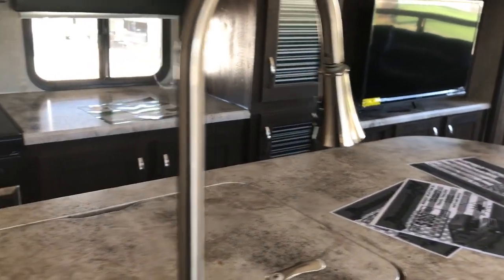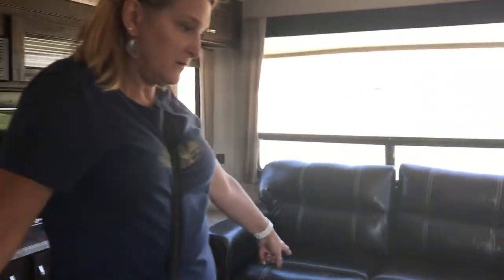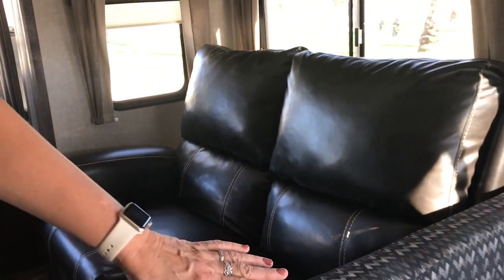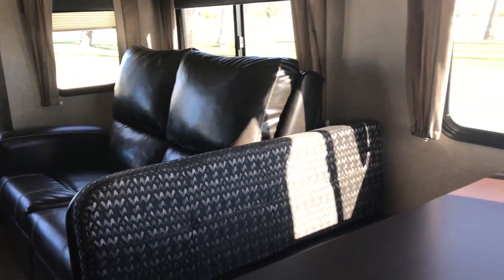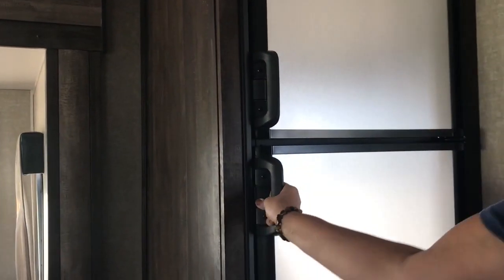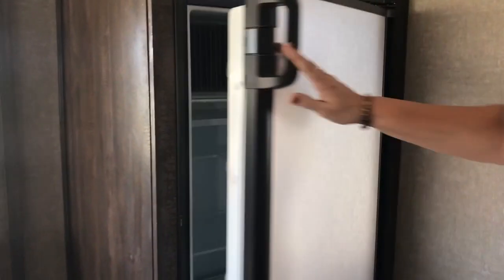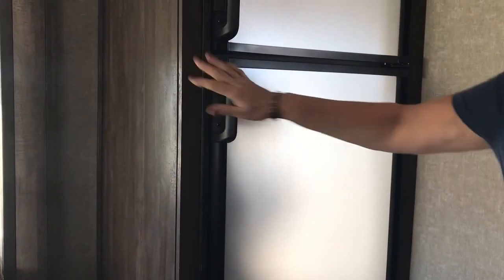So it's got the regular couch over here that pulls out. Looks like it pulls out to a bed. Yeah, that kind of looks like our. And over here, these two are recliners. And then you got your dinette with storage underneath, which is always good. Not bad at all. It's not residential, but it isn't bad. For this size trailer, it's actually a good size.